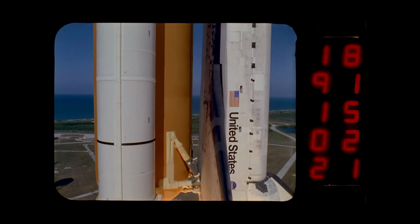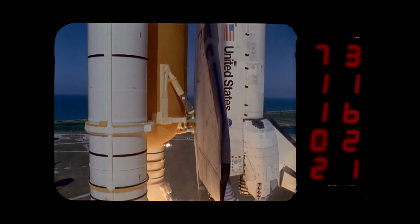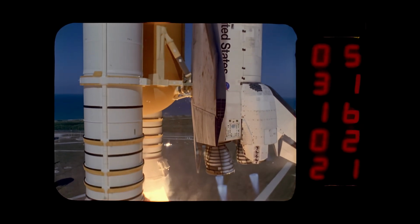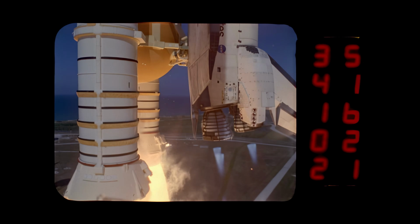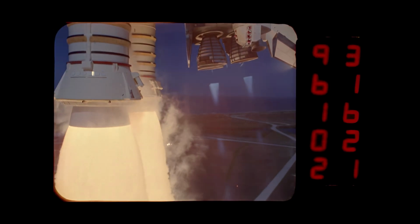This engineering view is to look at any possible issues with the tiles or the thermal protection system on the vehicle. And look at that, absolutely gorgeous. You can see some of the flakes of ice sort of tracking the vehicle as it moves upwards. Remember, as we mentioned earlier, that 3,000 pounds of water vapor a second is coming out of the Space Shuttle main engines on the back. It's pretty incredible, and it's virtually invisible.